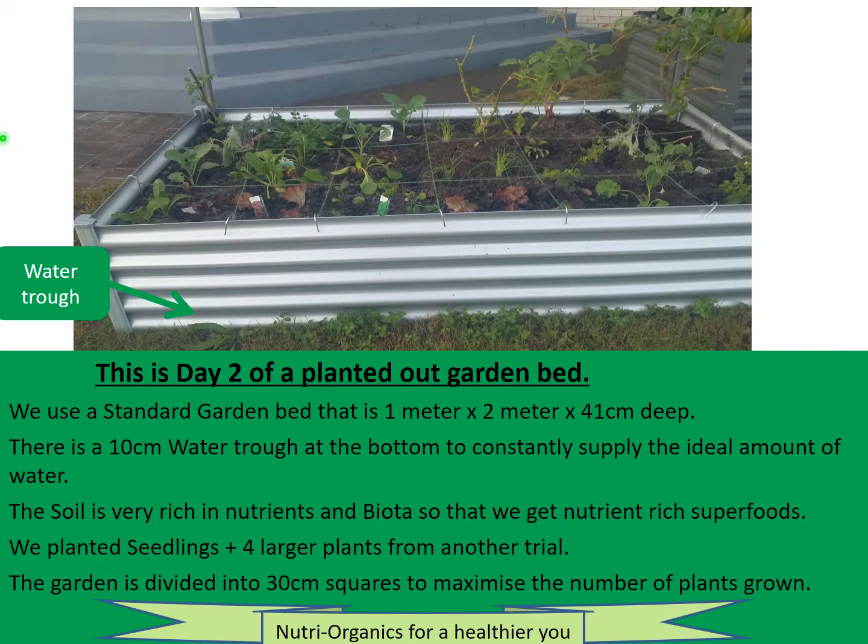This is day 2 of a planted out garden bed. In this example, we've used our standard garden bed that is 1 meter by 2 meters by 41 centimeters deep. Now, the depth is very important because running along the bottom of this bed is a 10 centimeter high water trough, which delivers the ideal amount of water to the seedlings as they grow.